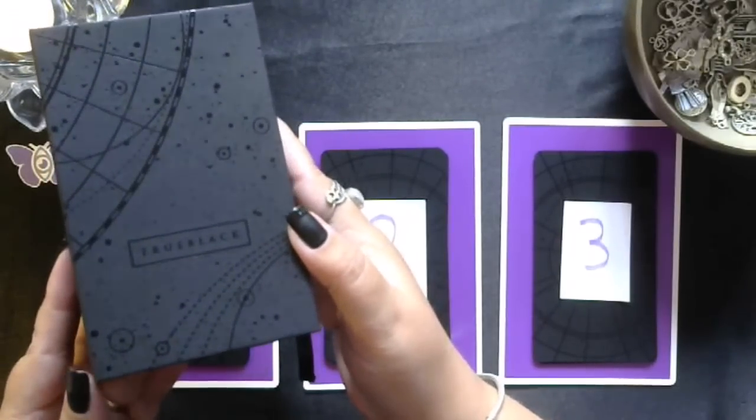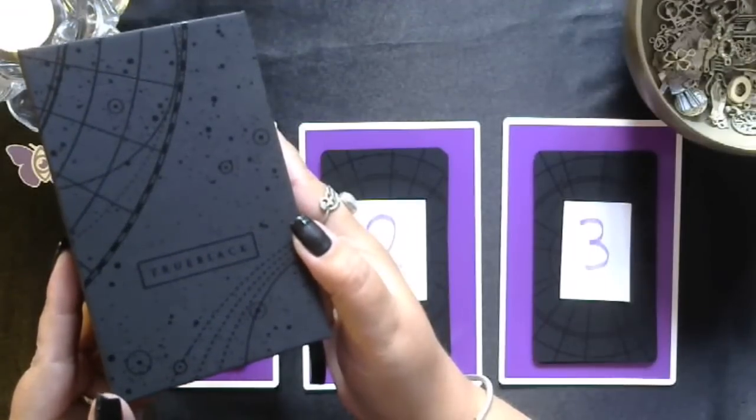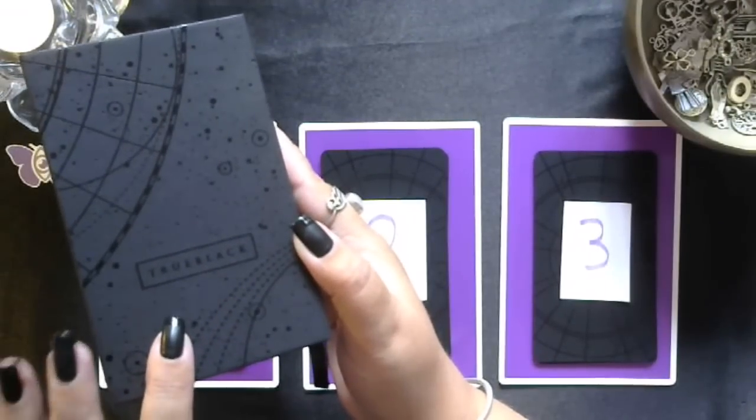Oh, so excited. It is the True Black Tarot, and I will leave links in the box below if anybody wants to go and find out more about this particular deck.